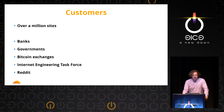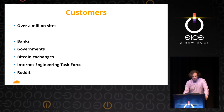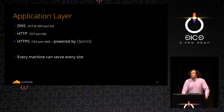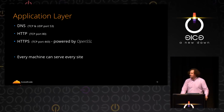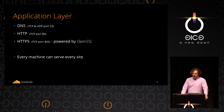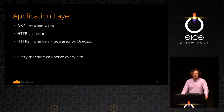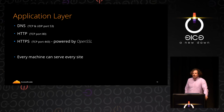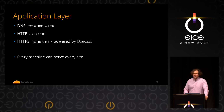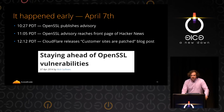And there are over 1 million sites on Cloudflare, including banks, government websites, Bitcoin exchanges. Almost every Bitcoin exchange is on Cloudflare. The IETF's website, Reddit. I can go on and on. So lots of sites, but what Cloudflare does is very simple. It's essentially 3 services, or 2: DNS, HTTP, and HTTPS, which is powered by OpenSSL and Nginx. The architecture is very simple in that every machine that we have can serve every site. So thinking back to Heartbleed, you can see why this would be a really, really bad situation for Heartbleed to hit.